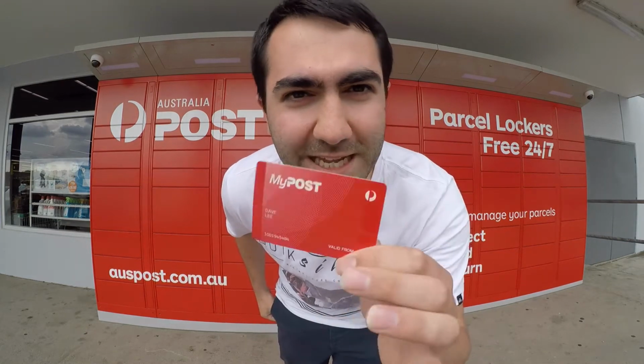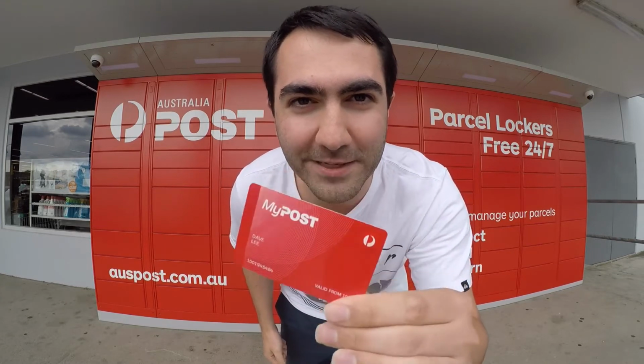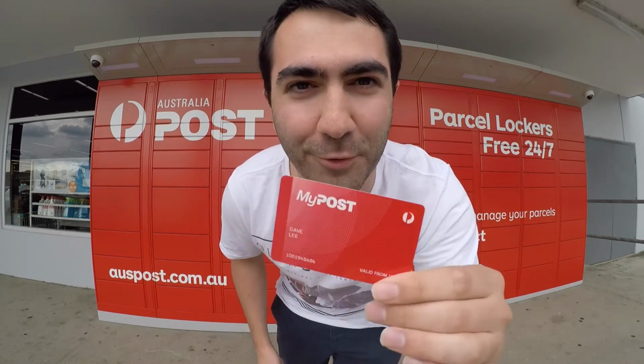Card doesn't work. It's telling me if you've got a parcel, you need to scan the email. It says card invalid. Doesn't work. What is the point of offering me this if I can't get my parcels out with the card? What do I need a card for? Stupid.